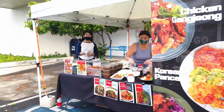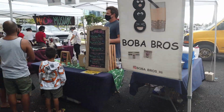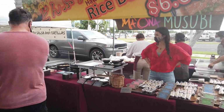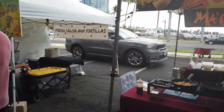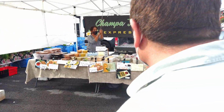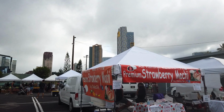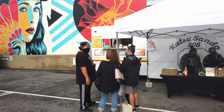You have a lot of Asian food stands here. Korean food, boba. You have spam musubi. This is Hawaiian fusion. You have tortillas. You have Thai food. Thai food's everywhere apparently. You have more mochi again, but this one is probably not as unique as Izu.